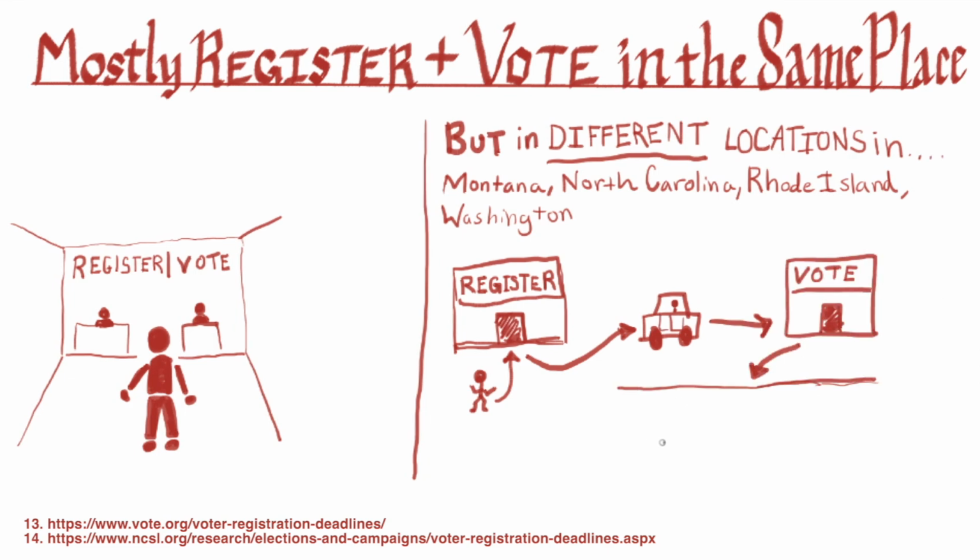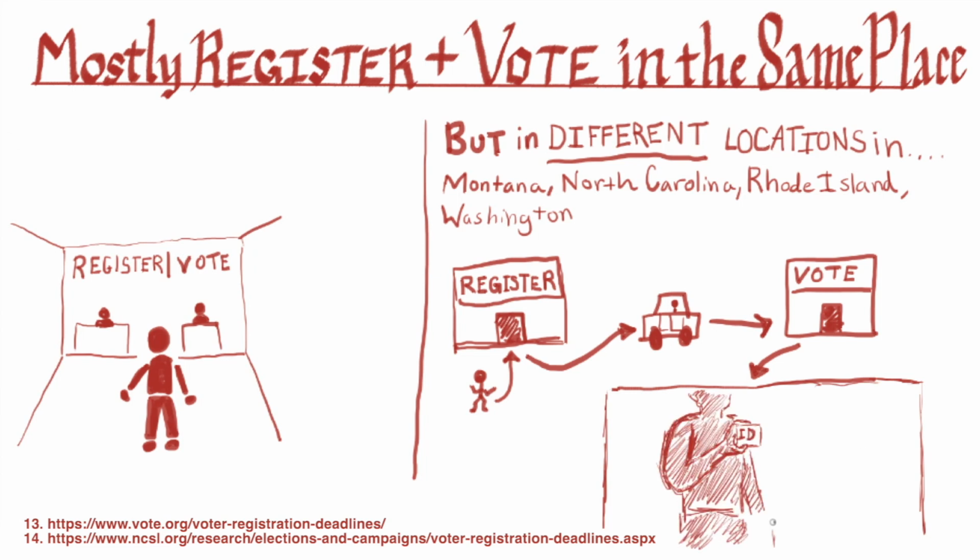If you do same-day registration, then you will need to provide a state ID, but some states do allow a bill or a paycheck with your address instead. You can check what states allow same-day registration and what type of identification each state requires by going to the link for the National Conference of State Legislatures and vote.org.